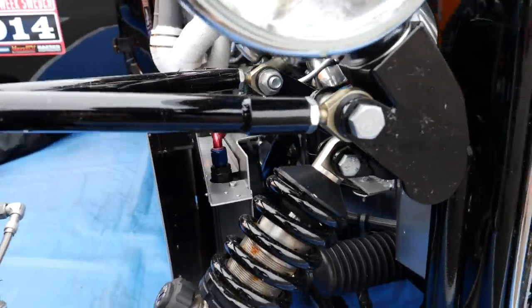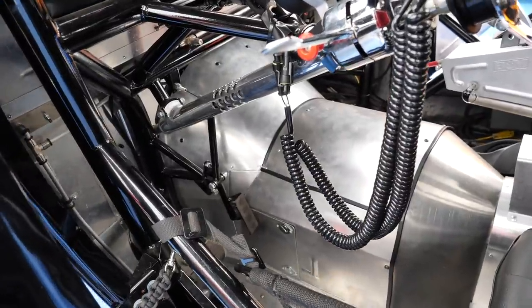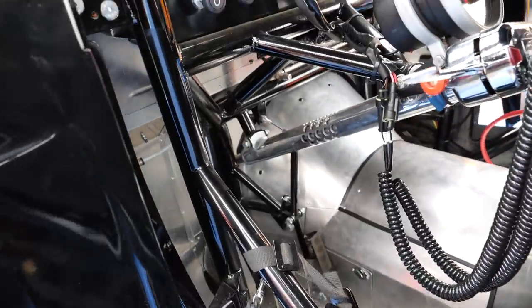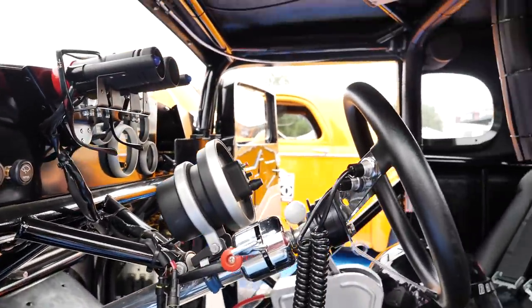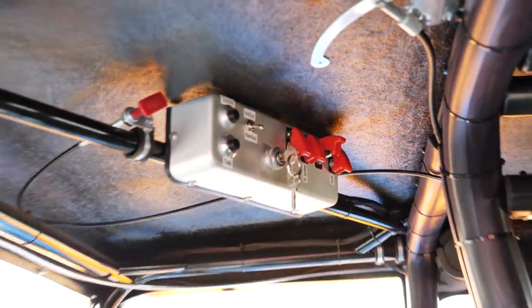We have some oil coolers and some adjustable dampers here. The interior of this one is really small, and a pretty big transmission tunnel here. I think both pedals are very much to the left, but they managed to drive it on the street as well, so yeah, good job. Fiberglass body and some panels with some switches in the roof there.